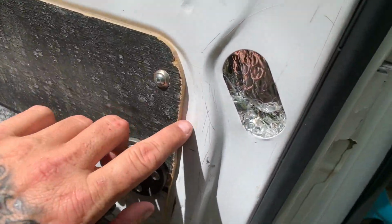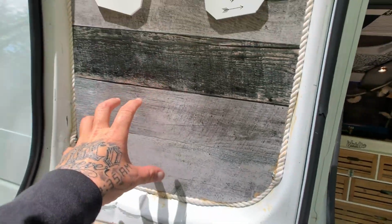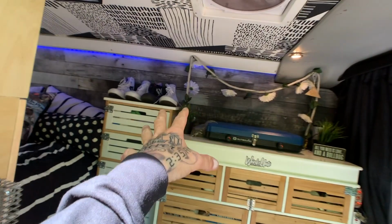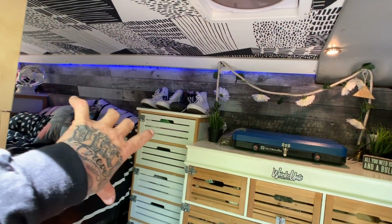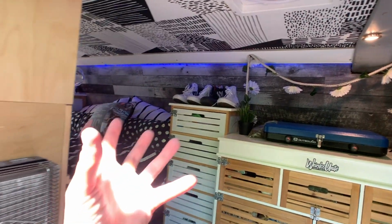And here you can see that all this is just a particle board with a wood print and stuff like that on the front. And I just loved the look. It was actually this board that inspired my entire build. When I saw that at Lowe's, I was like, oh, I gotta have it.